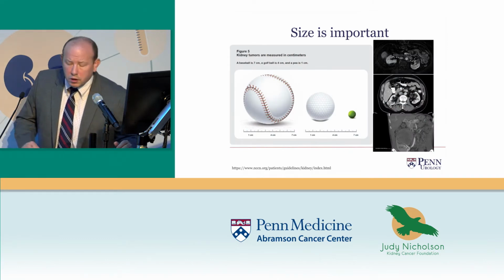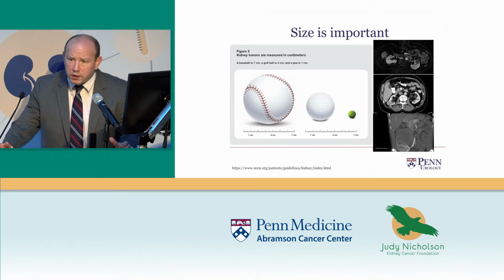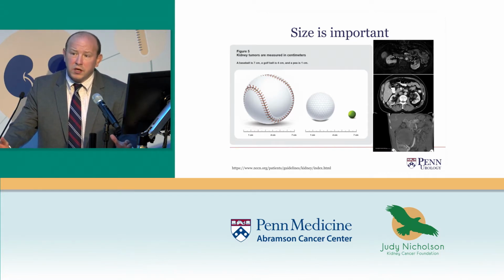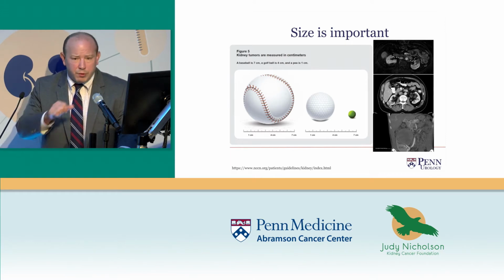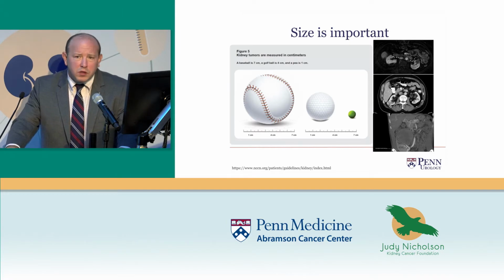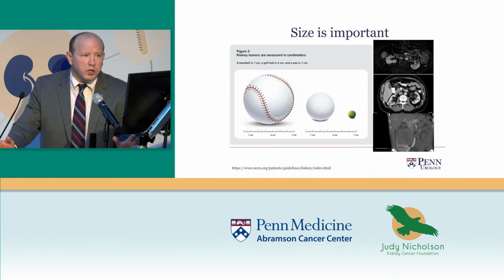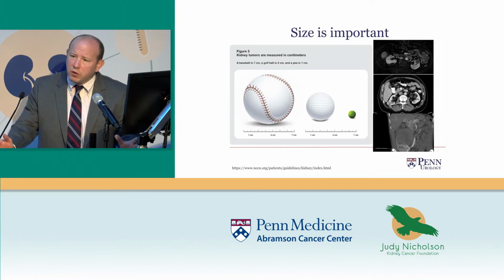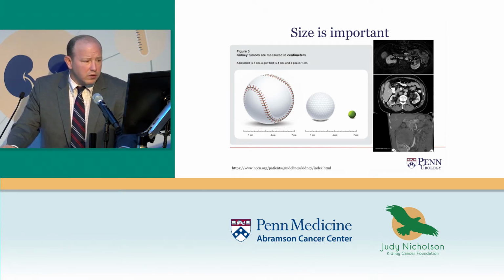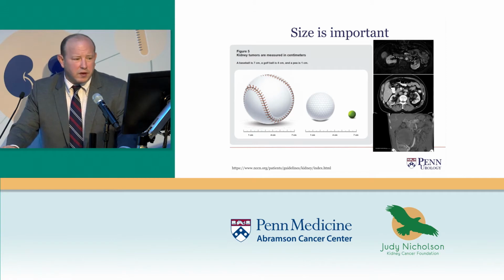Size is important. I tell my patients that when I think about renal masses, it's the same way we think about real estate: size and location are really important in how we manage these tumors. To put it in perspective, a lot of people, when we grow up in this country, think about things in inches, but when we think about things surgically, we talk about centimeters, and that can be hard for people to understand. If you hear a tumor is 7 centimeters, you can think of a baseball. A baseball is about 7 centimeters.